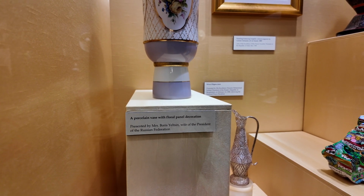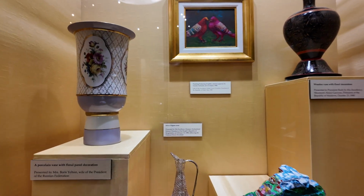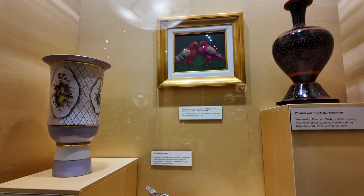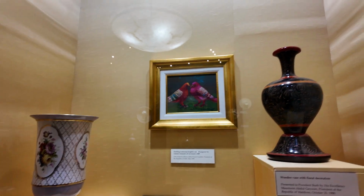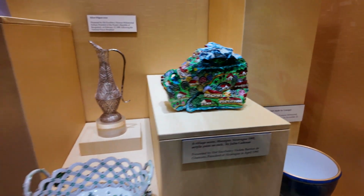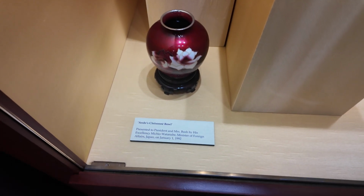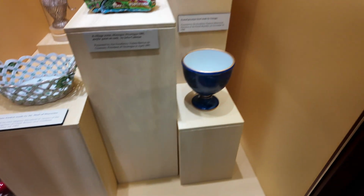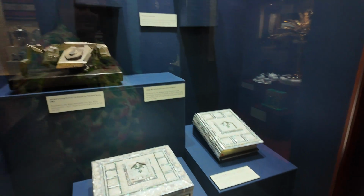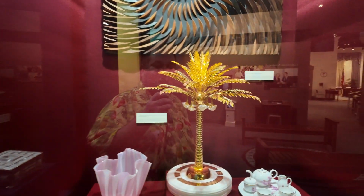Presented by Boris Yeltsin, wife of the President of the Russian Federation. President of the Republic of Haiti. President of the Maldives. Nicaragua. Britain, Northern Ireland. Japan, French. These look to be African countries. So they get all these gifts and then they display a section of them here.